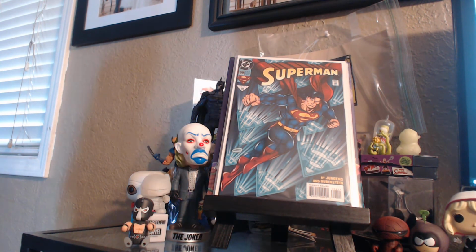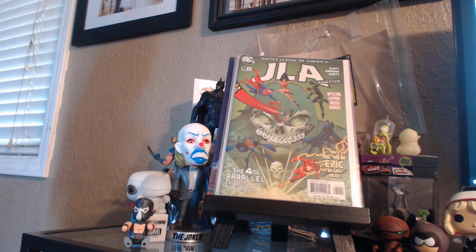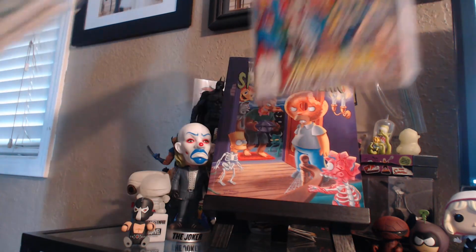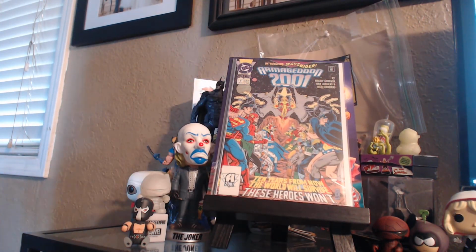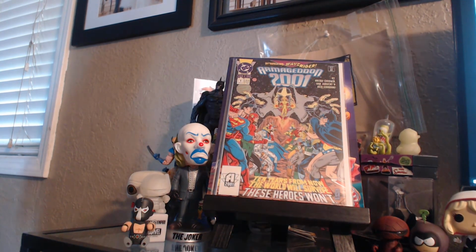I don't have this one either. The JLA Special Extravaganza size. This is number one. I've never seen this one either. And the condition, oh my God. Dude, these are well taken care of. I'm thinking about putting most of my books, like 80 to 90% of my books, in Mylar.